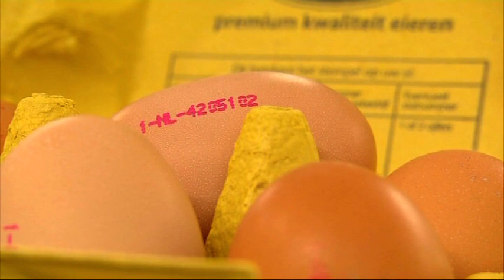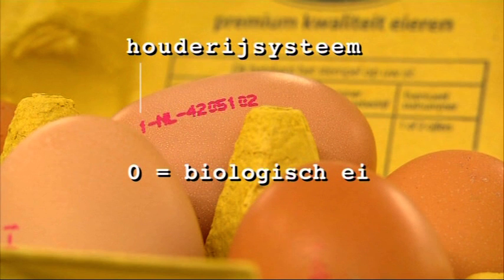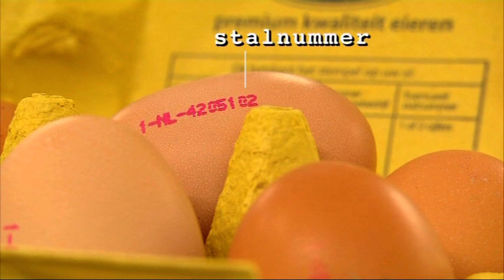The code on the eggs indicates which farm the eggs come from and in which farming system they were produced. That means how the chickens were kept. 0 is an organic egg. 1 is a free-range egg. 2 is a barn egg. 3 is a cage egg. The last two figures indicate the specific stable the eggs come from.